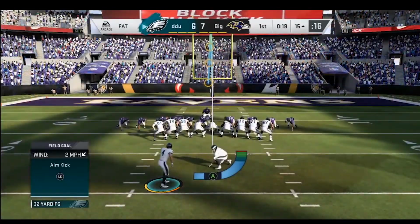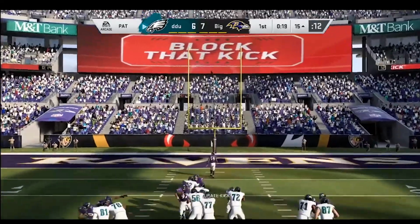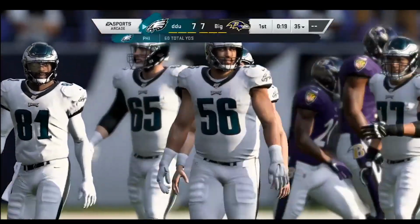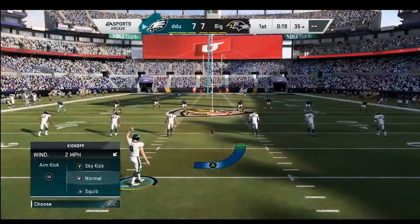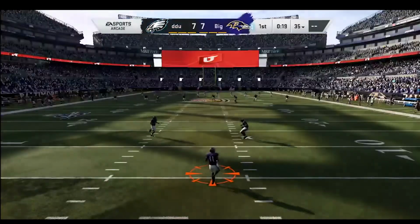Here's Phil Dawson now for the point after. It's good, and we're all tied at 7 apiece. So this drive spans 7 plays, and it was all capped by Patrick Mahomes using his legs to get in the end zone. Each team has scored. 7-7 here as the kick's away.